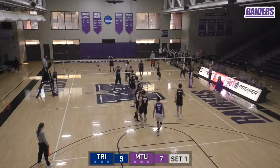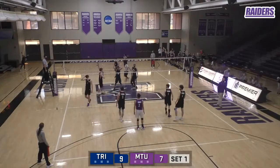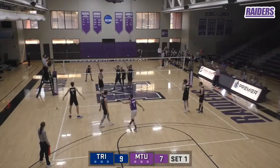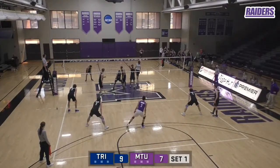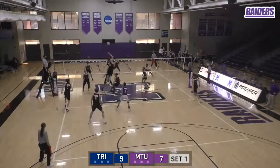I don't know about that. All the Purple Raiders are kind of calming Cam down because he can't believe it. A double, unless it's super obvious, really shouldn't be called because it's so subjective. Super obvious, like one hand hits lower before the other one. I agree. And usually you don't see that in the back row.